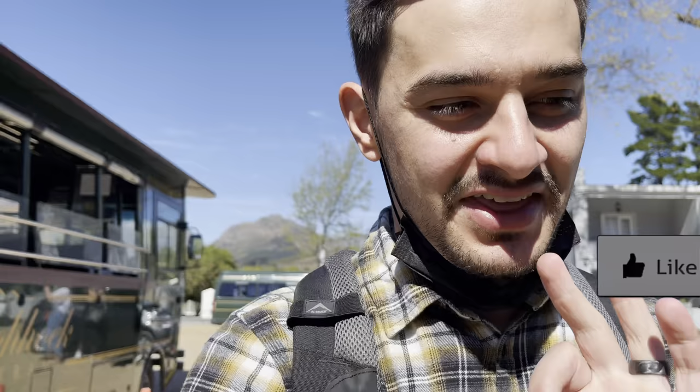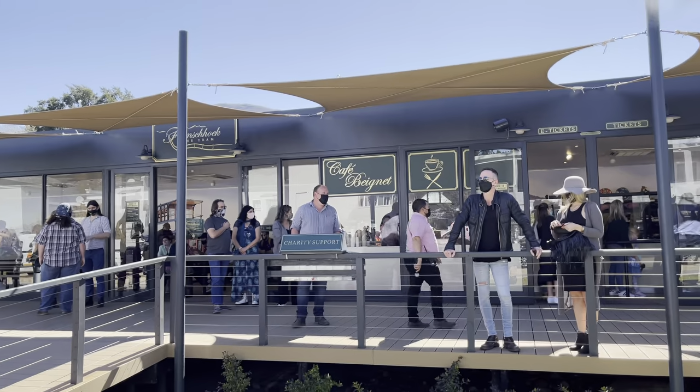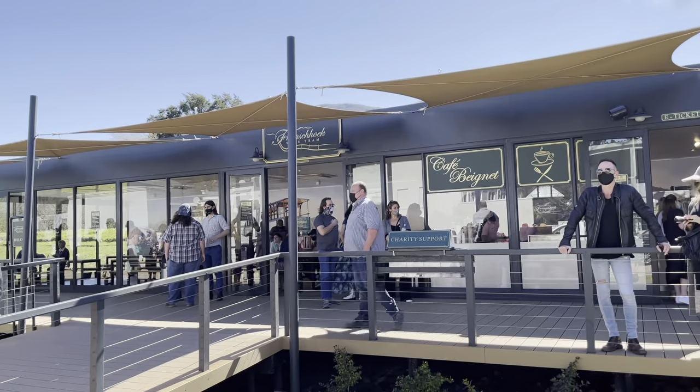What's up, guys? For day three of our Cape Town trip, we're going to do the wine tram visit. We take this train and visit different spots along the wine route in Cape Town. It's apparently one of the nicest wine routes in the world, so we'll see what it looks like. There's a couple of stops we have to do. I'm very excited, so enjoy this next short montage of what we're actually doing.